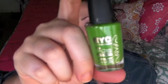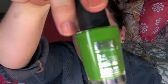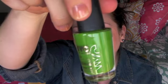What else did I get? Then I got some more nail polishes. Last week was St. Patrick's Day, so of course I had to go out and get a green nail polish. This is Highline Green from NYC, and I've talked about these polishes before. They're the In a Minute polishes, and they are very quick drying. They last really well, and they're super duper cheap. For 9.7 mils or 0.33 fluid ounces, you pay less than $2. This was a nice bright green, a nice cream shade, nice and opaque in two coats. And I really love these.